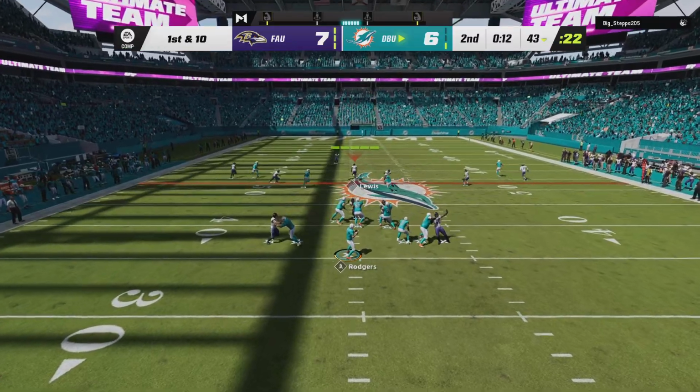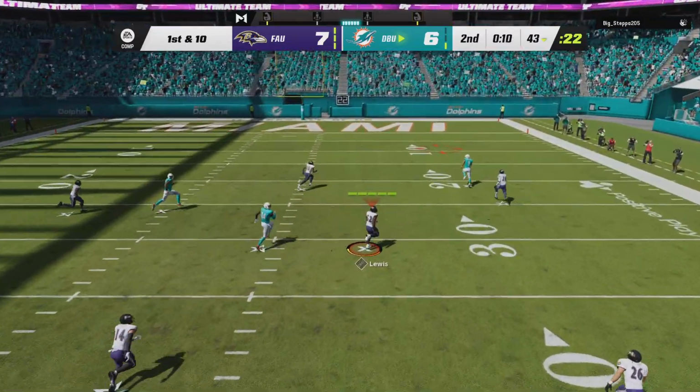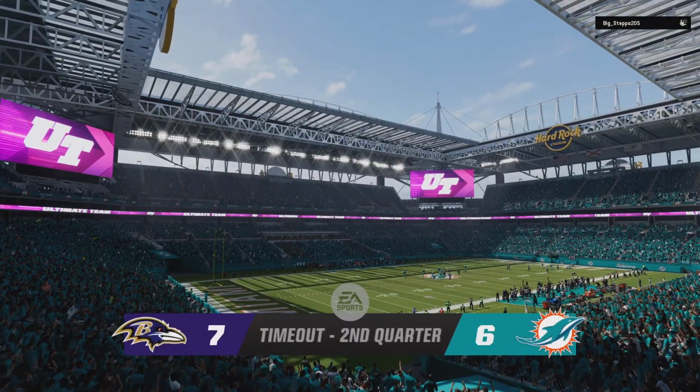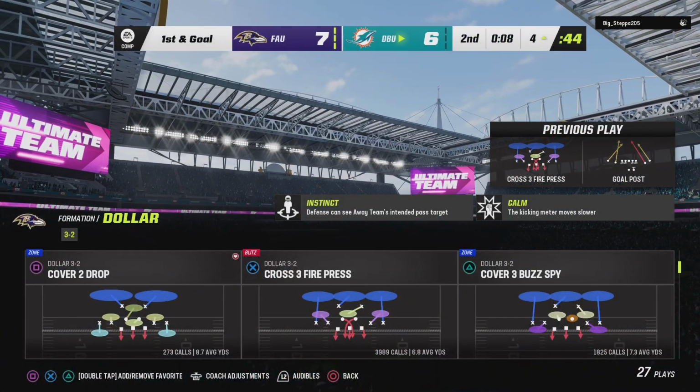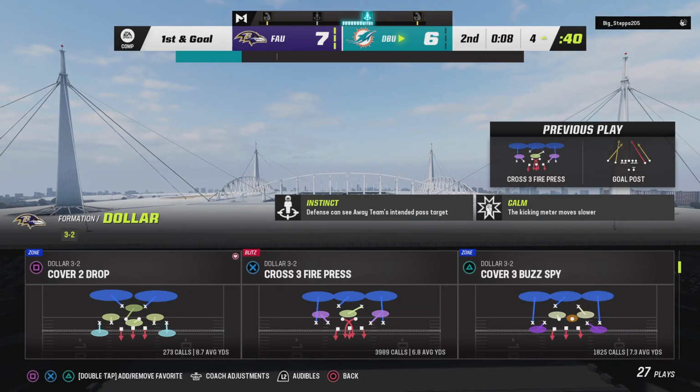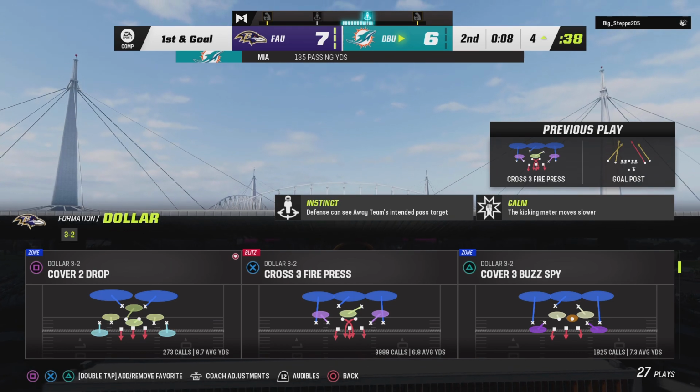Throwing on first down is Rodgers. He's going to launch this deep for Watson. And at the 7-yard line, the catch is made. Now here's a timeout as they're going to get it with 8 seconds remaining here in the first half. That's good for the Miami Dolphins.